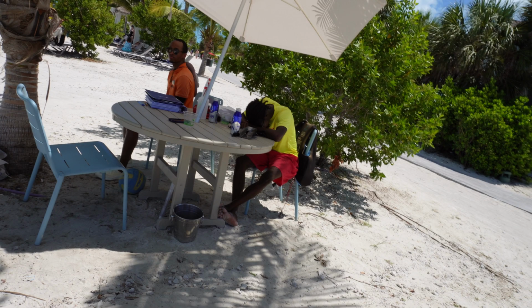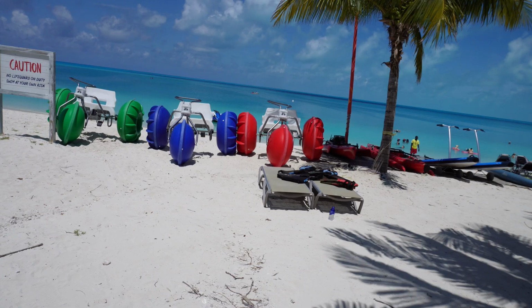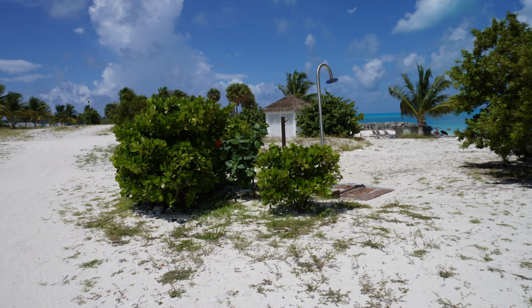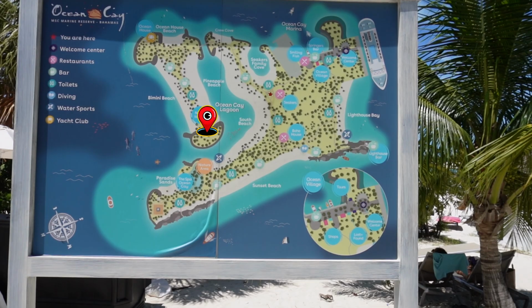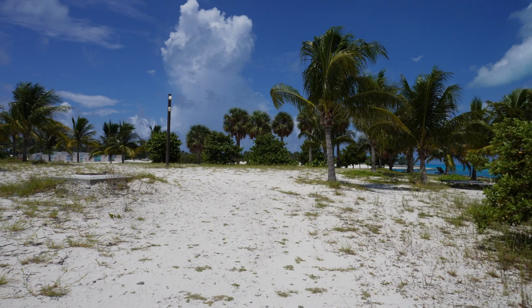I didn't want to bother him and wake him up, but I did ask the guy that was awake for the prices there, and he hooked me up. So anyway, the place is gorgeous. The sand, again, had some rocks in it, so you're probably going to want to have some water shoes or something on your feet. We just passed a shower, so several places to wash off. And as you can see, we are coming up onto the very end of that walk.